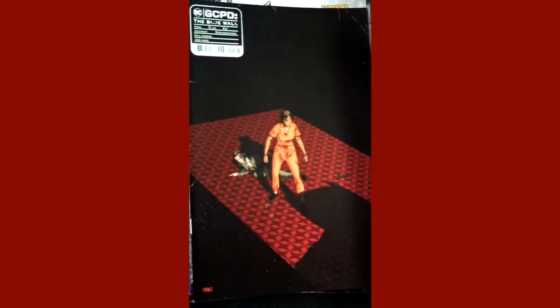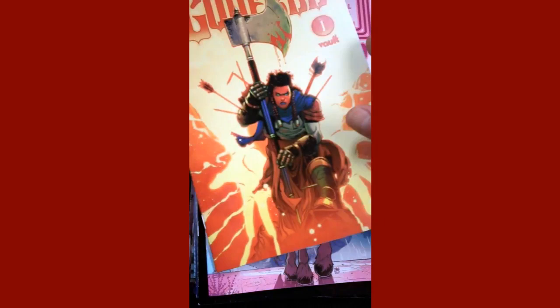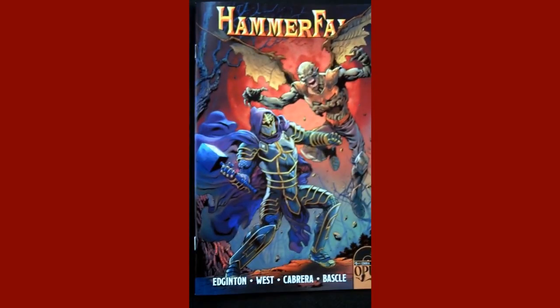And there's the variant cover for that. Vault brings us Godfell, issue 1. And there's your variant cover for that. And get the next stack over here. Next up we have from Opus Publishing, issue 2 of Hammerfall.